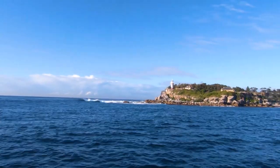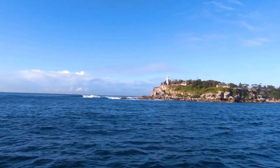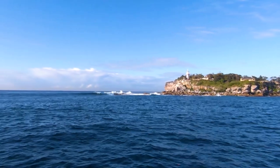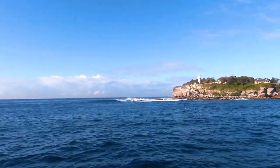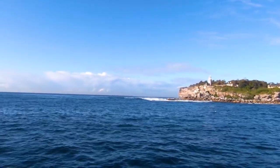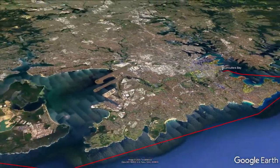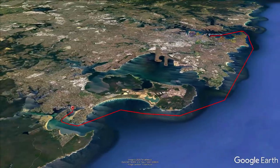So Sydney Heads. How to navigate from here, Gordon? Turn right. Okay, keep us on your right, and we're Australia home. Won't be long. We anticipate this final leg to be about 2.5 hours from Sydney Heads. Here we go.